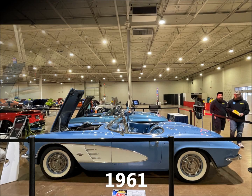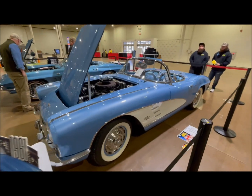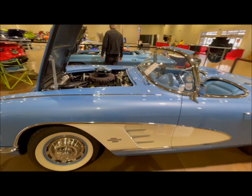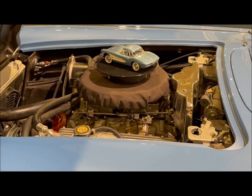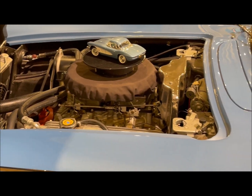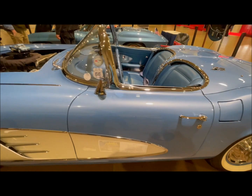This is an original numbers matching 1961. Beautiful paint. This has won several awards. 245 horsepower with a 283 cubic inch, 4-speed manual transmission. What a beauty.